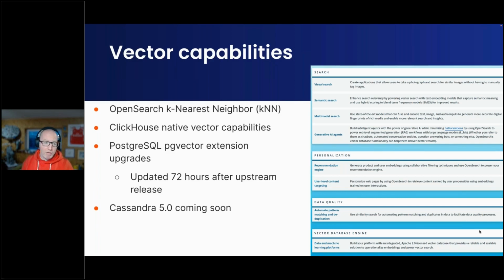ClickHouse is natively powerful when it comes to vectors. PG Vector is the extension of choice in the wider ecosystem for Postgres, Postgres being the most popular database for developers, which is great. Very proud as well, we were able to get the PG Vector plugin, the new version, out 72 hours after it went live, which I'm really pleased about.